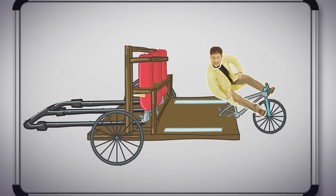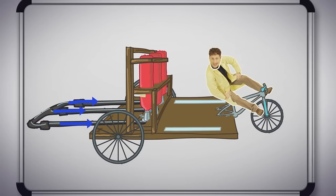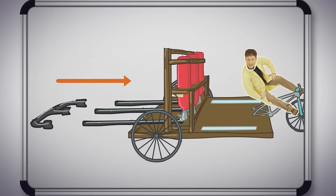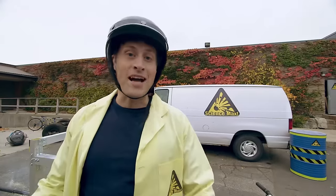These pipes slide together, and when the air is turned on, the pressure in the pipes will cause them to slide apart, which will push me forward. After that, I use what's left in the tanks to keep going. All right, now it's time to max it out.